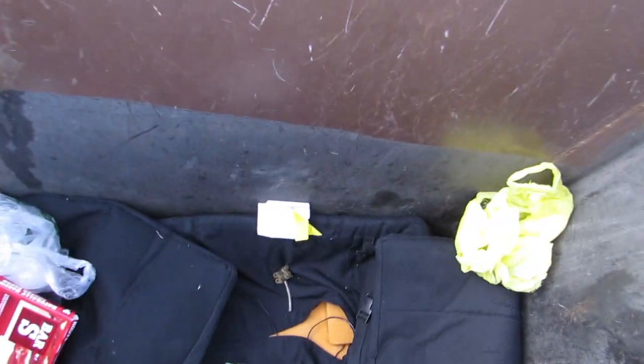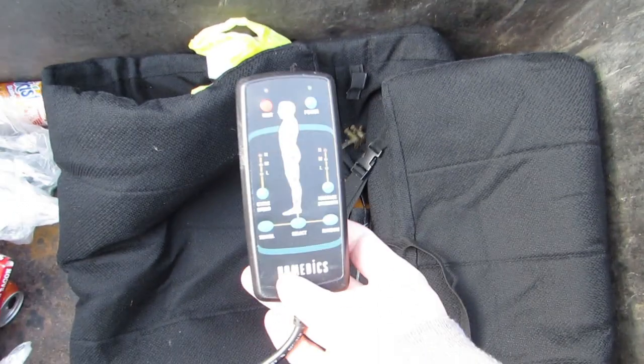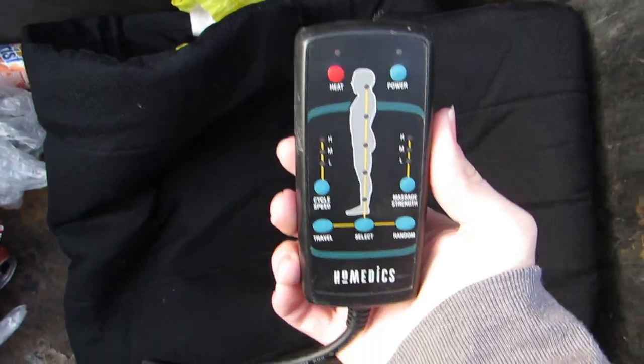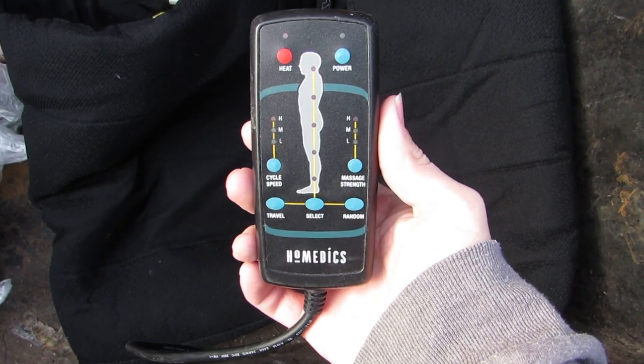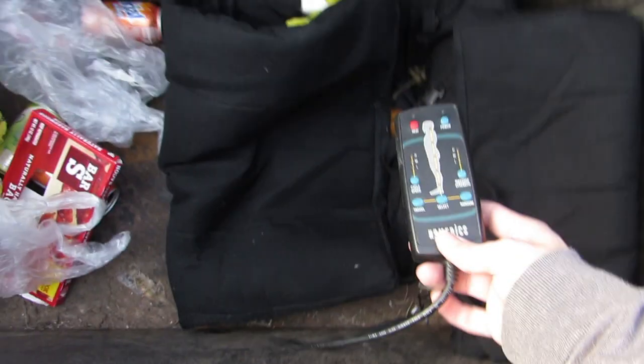All right, let's see what else is in here. We got something down here. What is it? I have no idea. All right, it looks like it's some kind of massage heating thing there. Yeah, put on the chair. Massage pad there. I don't know if it works or not. No idea. I don't know nothing about it. I'll give it to someone because I have no use for it.